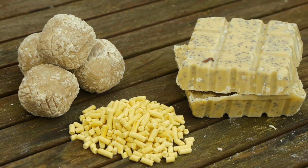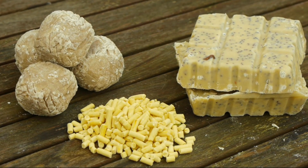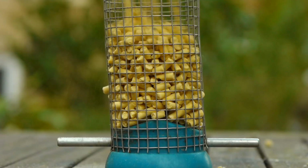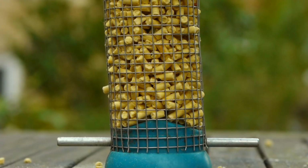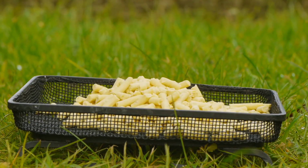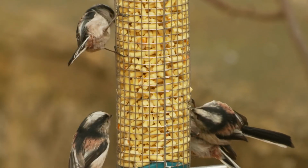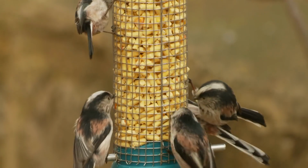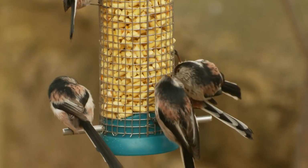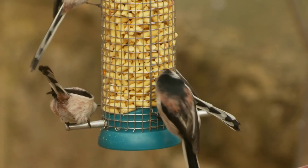Now onto the increasingly popular range of suet products, which comes as pellets, balls and blocks. Suet pellets are very versatile and can be fed from a mesh feeder, on a bird table or a ground feeder. In a mesh feeder, they're a very good alternative to peanuts and will attract long-tailed tits, which is one of the species which won't normally feed on seeds or mixes, however they're fed.